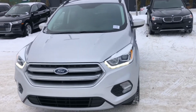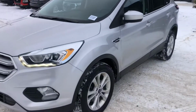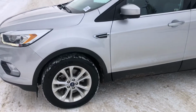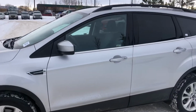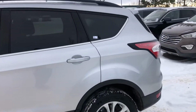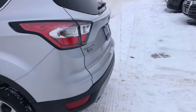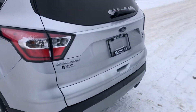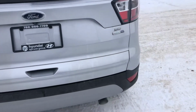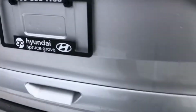Wanted to do a quick walk-around video of the 2017 Ford Escape SE. This one's only got 40,800 kilometers on it. It's a one-owner, accident-free vehicle. This one's in great shape. It is, of course, four-wheel drive. Does have the EcoBoost engine in it.